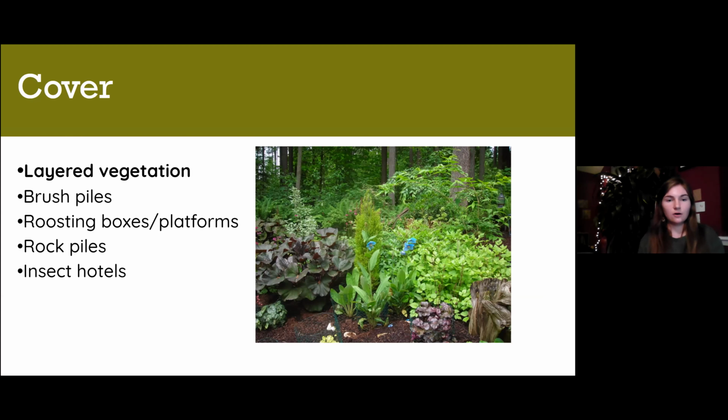Brush piles are another way that we can provide cover when there's not a robust native plant situation yet that's just getting established. Brush is still really helpful, just having, maybe, your yard waste in a pile that allows for things to burrow. Roosting boxes and platforms can be constructed, however, they should be made specific to a species that you have in mind to make sure that it's serving them properly. Rock piles are another way that we can create complexity in a habitat. And then insect hotels are something that can be constructed.